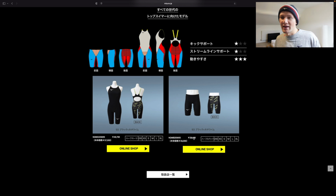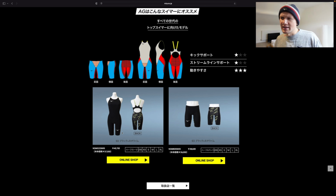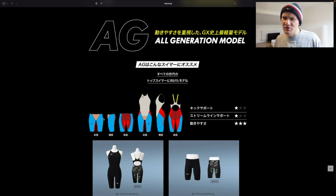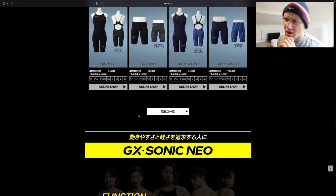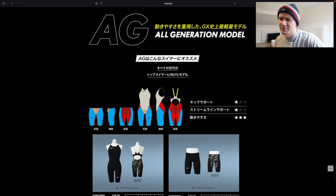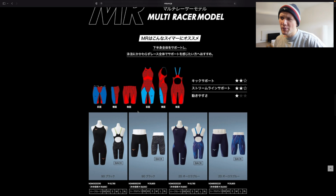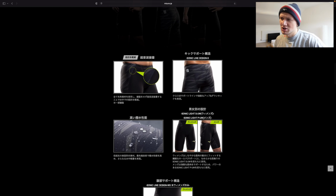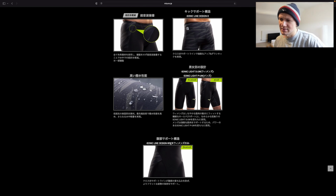28,600 yen for the AG jammer and 40,700 yen for the AG knee skin. So not miles difference, and I wish there was a better way of translating what these different schematics of the suit mean and what blue means, and so on. Because these are all light blue, and I'm pretty sure the actual material on the women's and men's GX Sonic 5 is different. That's called like a Sonic Light W or something, or Sonic Light WX, something like that.